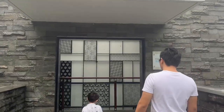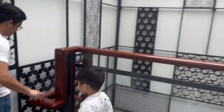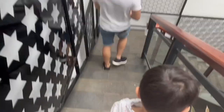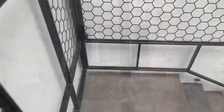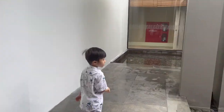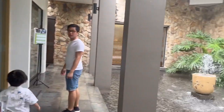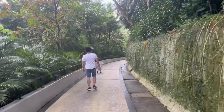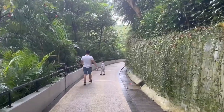Before we continue our walk around the hotel, I need to drop by here first to book the jacuzzi and sauna session for later in the evening. Now we continue our walk and my son is really excited to explore more.